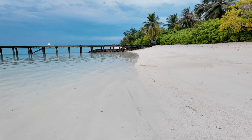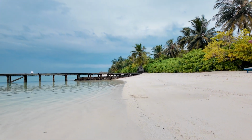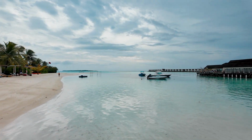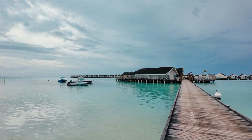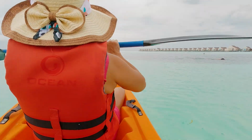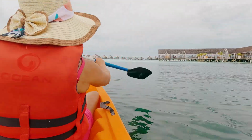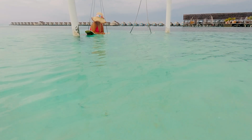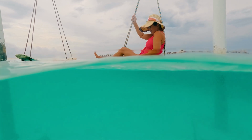Nori wanted to visit the sandbar to take photos and get some drone shots. Happy wife, happy life, right? So I walked back to our villa to grab the drone and then biked back to Lagoon Beach. I borrowed a kayak and paddled out to the sandbar. But before that, I took some photos and videos of my wife on the swing in the water.